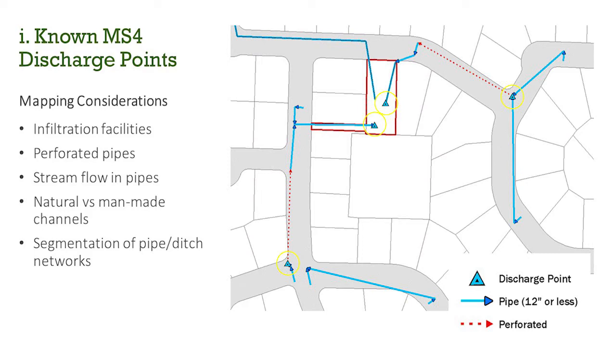Some things that are a little ambiguous with this: what do you do if you have stream flow in pipes? And what is a natural versus a man-made channel? So my point with these two slides is that it's very possible to do this mapping in a GIS environment. There are just a lot of considerations that need to be taken into account. But by thinking about a framework up front, you can do a lot of the legwork of figuring out approximately what's in the field.